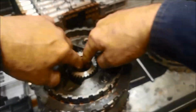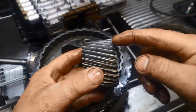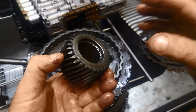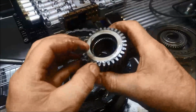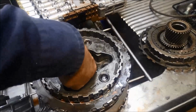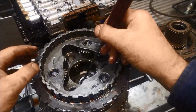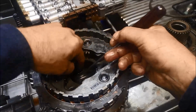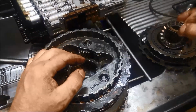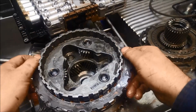Then we've got the rear sun gear. And you can see this one has a big taper on it. The taper goes towards the front. There's another Torrington bearing that sits on the other side of that sun gear. And there we go.